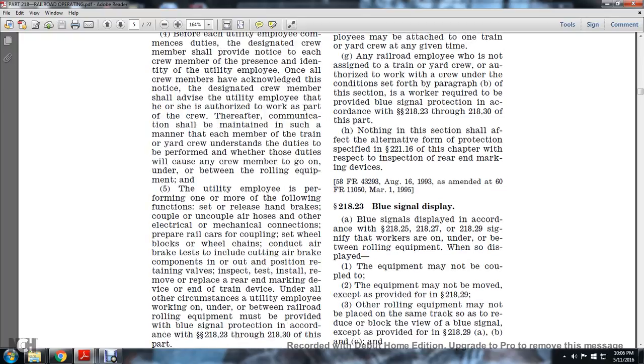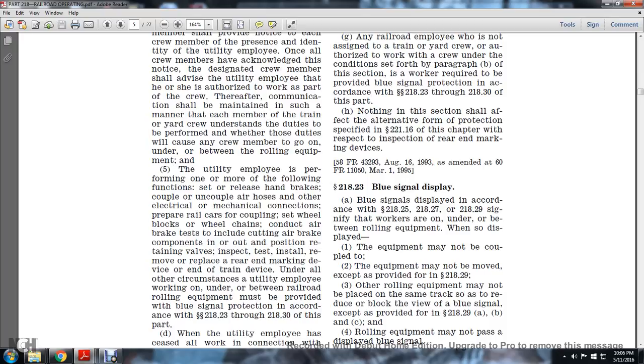Under all other circumstances, a utility employee working under or between the railroad rolling equipment must be provided with blue signal protection in accordance with sections 218.23 through 218.30 of this part.